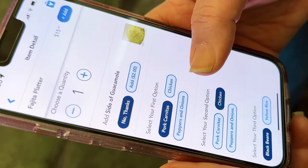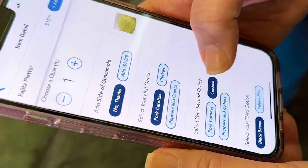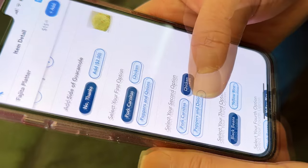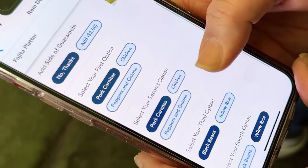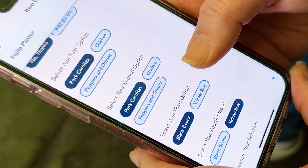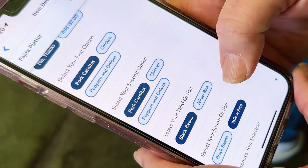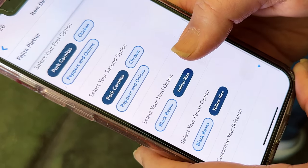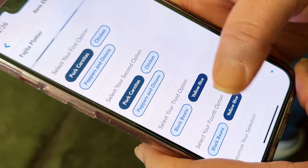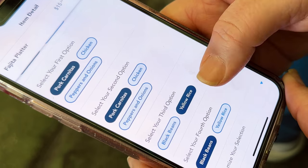Select your first option. Pork carnitas, chicken, or pepper and onions? Pork carnitas. Second option, chicken, pork again. Yeah, let's do pork. I like pork. Okay. But you got the option for one. They can actually have the two of them. That's pretty cool. What's the third option? Black beans or yellow rice? Let's go with yellow rice. Select your fourth option, black beans or yellow rice? Black beans. There you go. So I'm getting it all except the chicken. Except the chicken. That's fine.